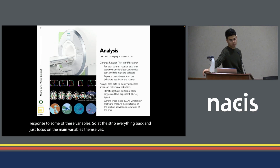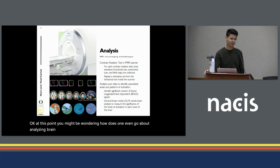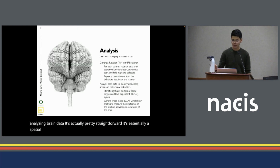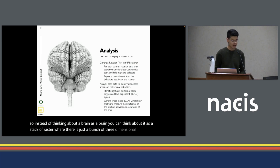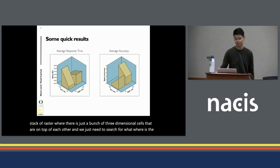Okay, at this point you might be wondering, how does one even go about analyzing brain data? It's actually pretty straightforward. It's essentially a spatial analysis using a GLM. There's still X and Y, but now there's a Z, so instead of thinking about a brain as a brain, you can think about it as a stack of rasters, where there's just a bunch of three-dimensional cells on top of each other, and we just need to search for where is the significant activation.